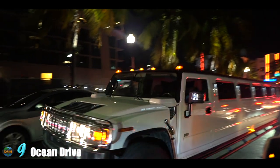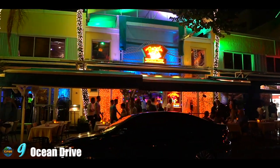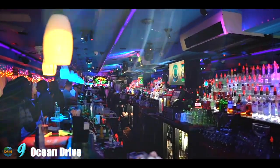One of the best venues on Ocean Drive is Mango's Tropical Cafe, which offers non-stop entertainment with its colourful interior, signature cocktails, and its spectacular and glamorous live shows and music.